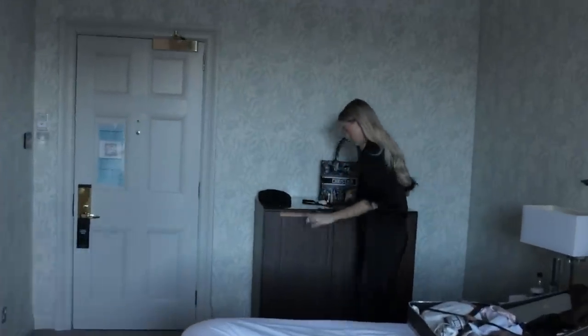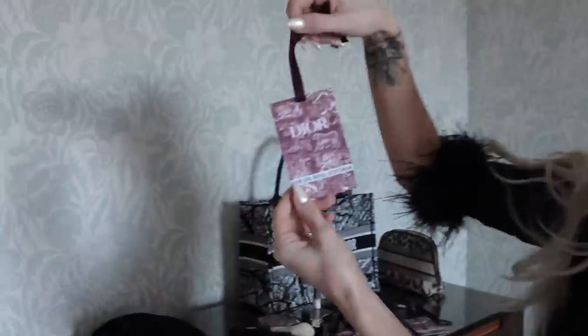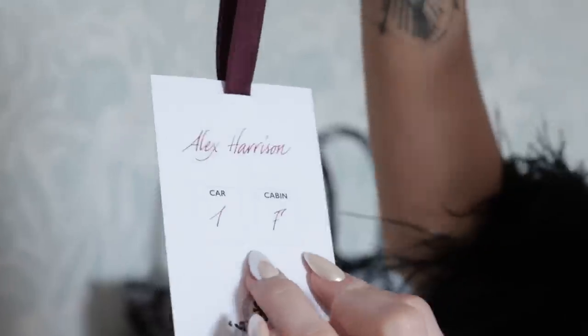Let me show you these new products. Get out of the way. Yes, we got here last night and the Dior team had left. Ooh, we've got the bag tags. How sweet is this? Dior bag tags. We need to put these on our bags, and then we're in car and cabin 1F.